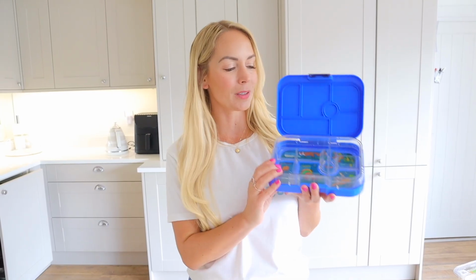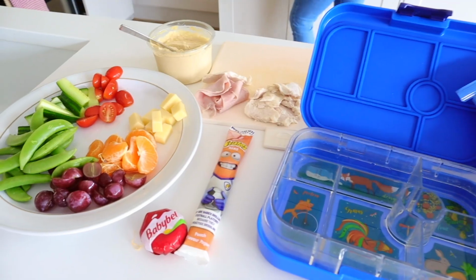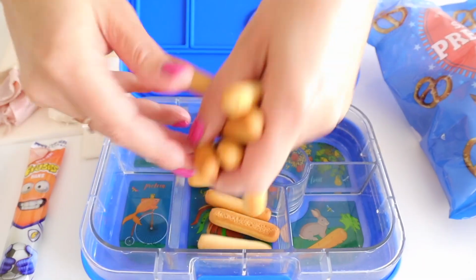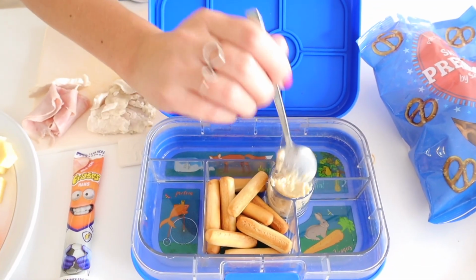So I've got this little lunch box. It's a Yumbox, but there are loads of different ones available, and it's got little compartments, and you can literally just put in whatever you have in your fridge and store cupboard and make up a really nice lunch. So the little bento box that we have actually has prompts that are written in the little section.